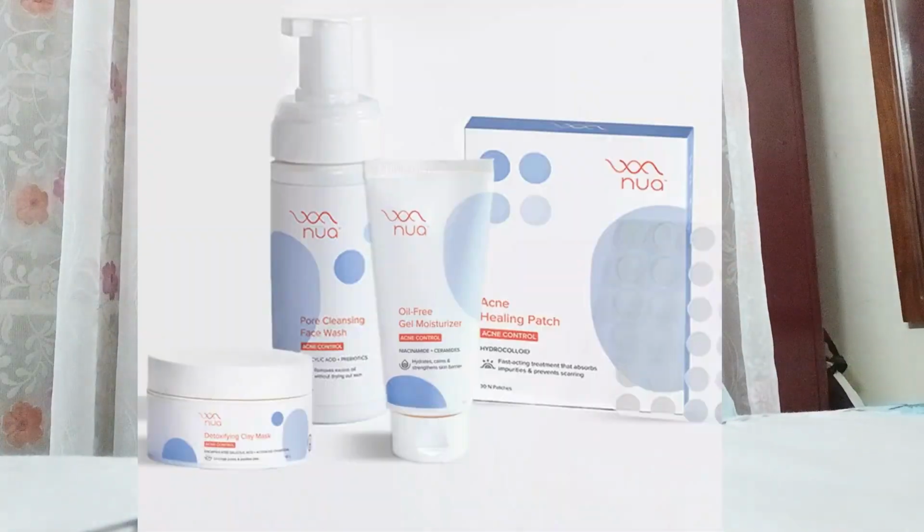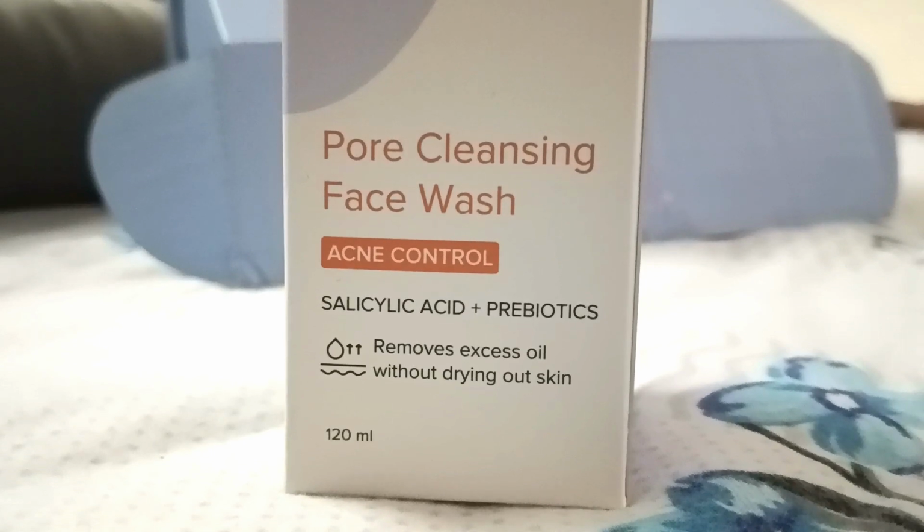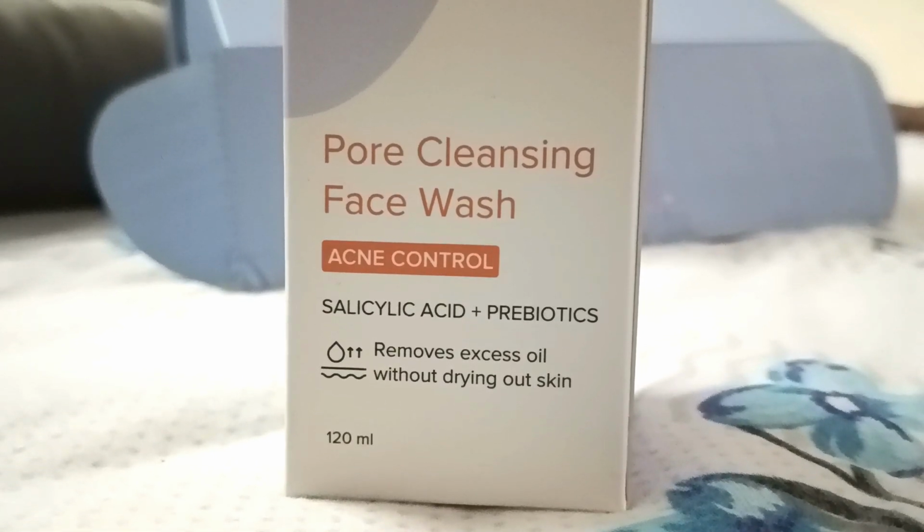This is from Nua. See this? These products are exclusively for acne control. I use the pore cleansing face wash acne control. It's filled with salicylic acid and prebiotics. It removes excess oil without drying out my skin. This smells so luxurious. You can see my bright skin. Ta-da! So this is like my plain bare naked skin.